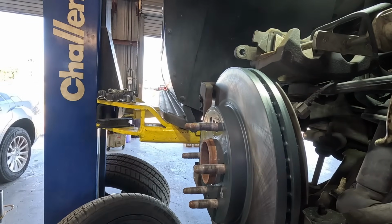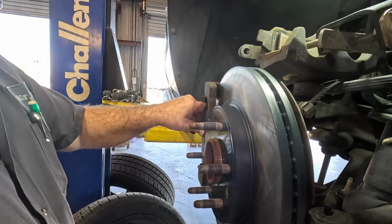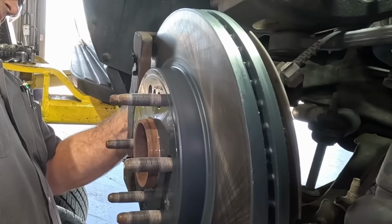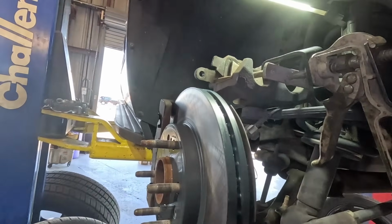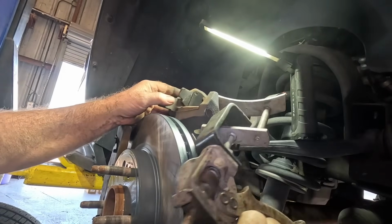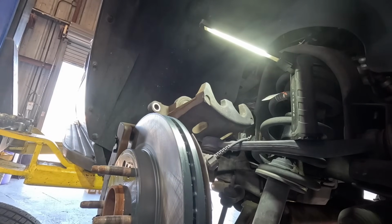My remanufactured bolt, perfect. Outside pad doesn't have any squealer on it, but the inside pad does. Alright. Gonna get this caliper. Got a looby-dooby, already pushed the pistons back with my dual piston caliper tool. And a little bit of lubrication on the contact points. This thing's going back on.